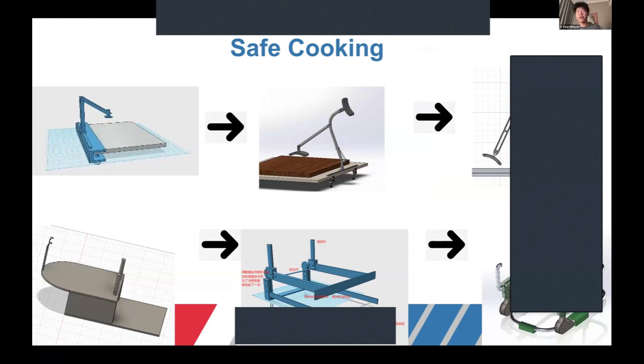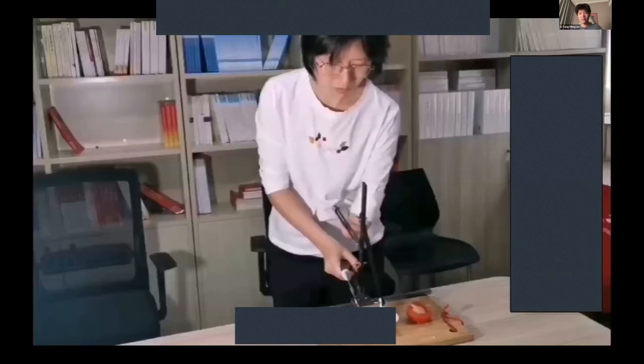So after many trials and errors, we have made two devices. One is a cutting aid, and the other one is a pan holder. They are reliable, low cost, and easy to duplicate. This is Wendy, the woman who posted online for help. This is the video using the cutting aid.